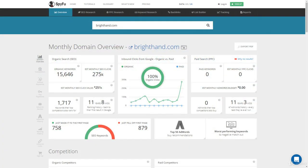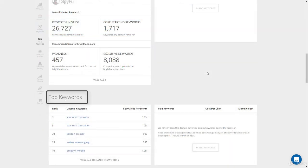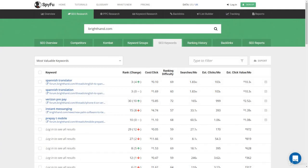brighthand.com. According to SPIFU, brighthand.com has got around 275,000 SEO clicks per month and around 16,000 organic keywords. Let's see what they are now. Scroll down and come to top keywords. Let's view all organic keywords.